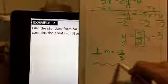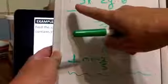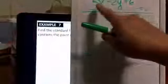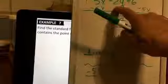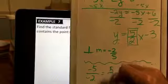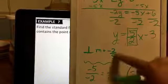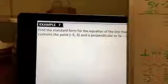Or I could use the other method, which is realizing that this is in standard form, 5x minus 2y is 6. So this is my A, and this is my B. So the slope of this line is negative A over B, so it's going to be negative 5 over B, which is a negative 2. So the slope of the line is 5/2. The reciprocal slope is negative 2/5. Okay, so I got the same thing, a little bit less work, using the negative A over B little shortcut.